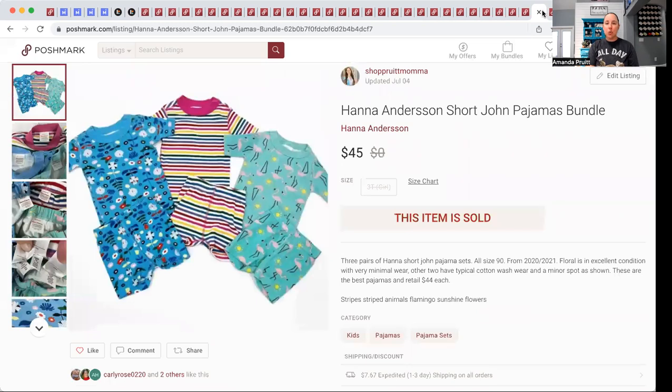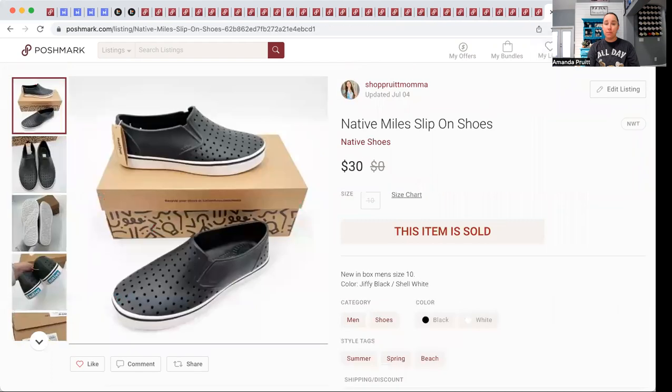This Hanna Andersson short john pajama bundle, 3 pairs of little girl size 3T pajamas. One of them was in great shape. One showed some wear. I picked these all up at Once Upon a Child. I had less than $10 into them. That was a day I traded in, and I sold the bundle for $45.